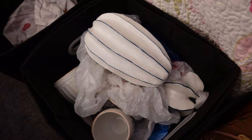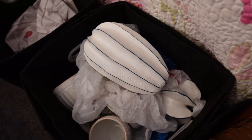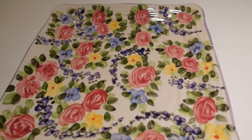This is a bin of listed inventory. This is from that big push of listings that I did. I did a whole video about that. I sold something that's kind of deep down in this bin. I got to dig it out to show you what it is. This is the item that I was digging for in that bin.